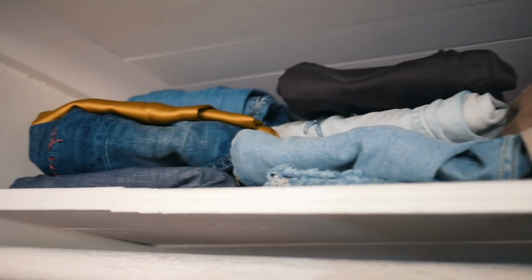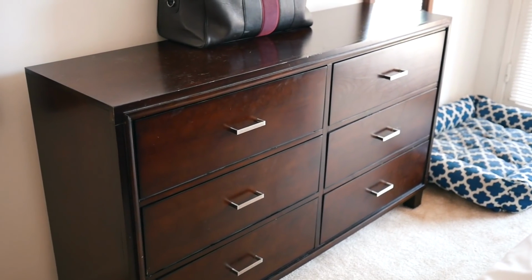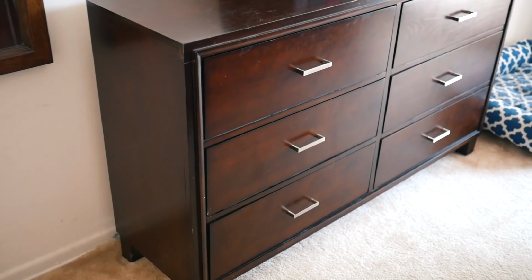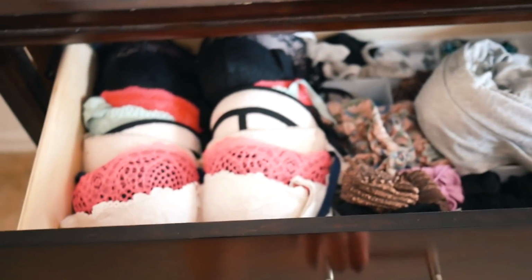Here I store my pants and my jeans, as well as all the swimsuits I have in this little backpack. And then this is my clothes. Here we also do some storage. I mostly have my pajamas and underwear here, and socks and leggings, gym wear, as you can see. My bra collection. So that's about it.